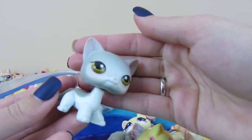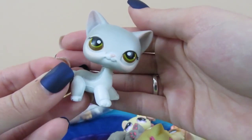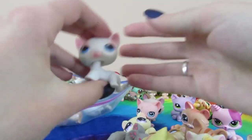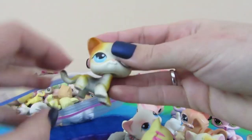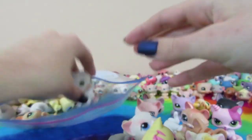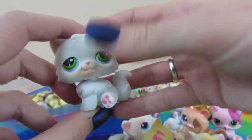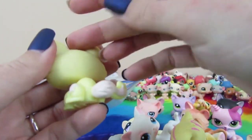This is a short-haired cat with white and gray. Pink magnet and brown eyes. Pretty cute. This is a really nice one. This is a white with blue-eyed cat. Really good. I think I have another one of these too, but this is a calico. Pink magnet kitty. A Persian white cat with green eyes. Pink magnet. Yellow kitty, no magnet.